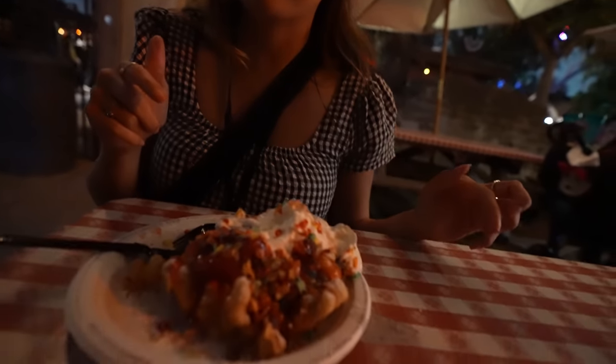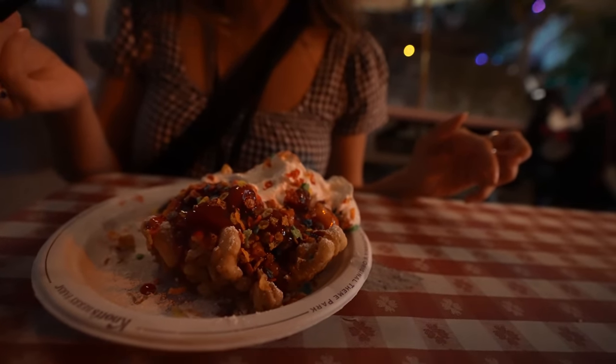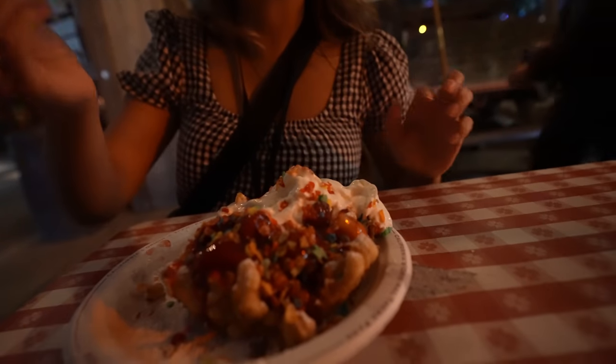This is how you end a night at Knott's Berry Farm. Do yourself a funnel cake, add the toppings. If you just want powder, that's fine too. I think the funnel cakes are Knott's Berry Farm. It's like a staple food. If you want to enjoy the best foods at Knott's, the funnel cake is it. It's buttery, crispy, warm. Oh wow. Perfect way to end the night at Knott's Berry Farm.